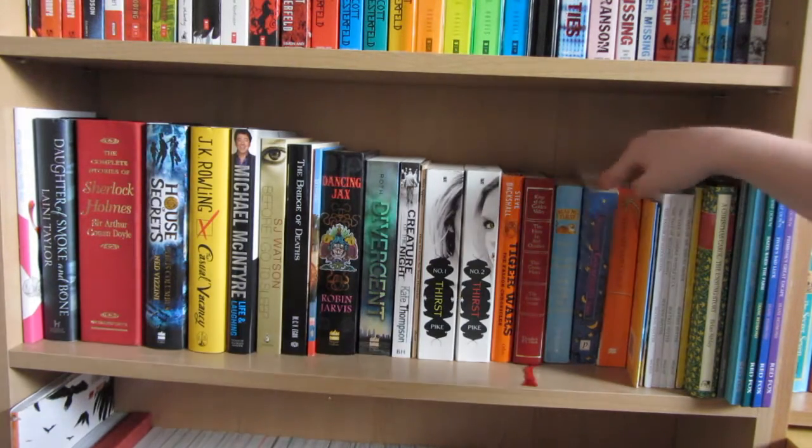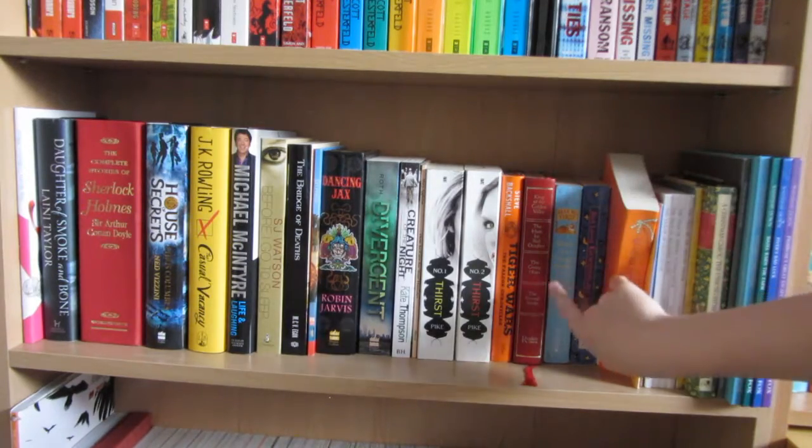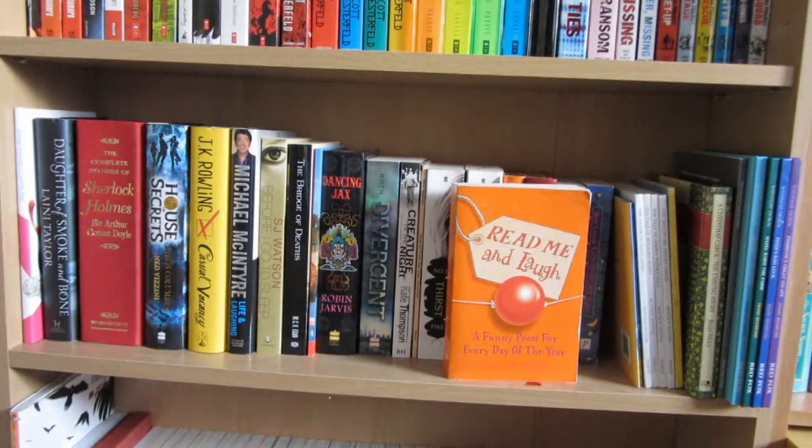But I just finished with the Goodnight Tales book, and now I'm on to this, which is basically the same as the other Read Me First, but this is Read Me and Laugh, a funny poem for every day of the year. So this is by Gabby Morgan. The ones that are in it are chosen by Gabby Morgan. And this is basically the same thing.